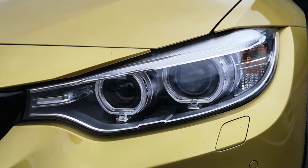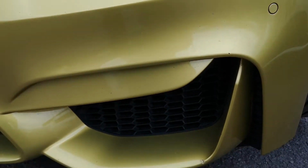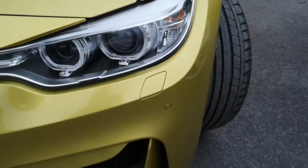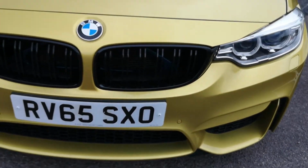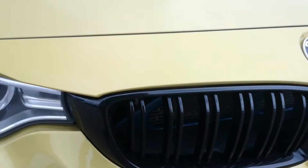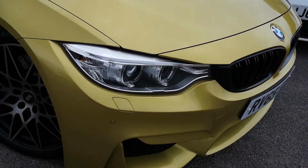LED headlights with LED daytime running lights. You've got your honeycomb black grille and the bespoke M bumpers all across. Here you've got your front parking distance control. As you can see all across there, you've got wicked angular M bespoke bumpers, gloss black kidney grille. The crash bar behind has been colour coded to Estoril blue. It's just an awesome looking bit of kit.